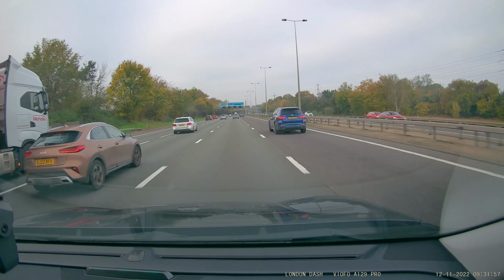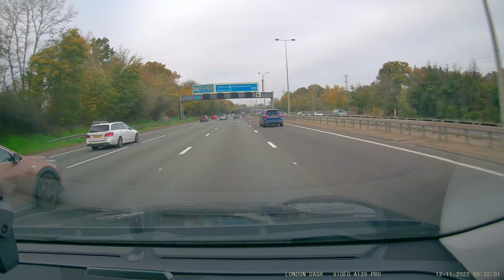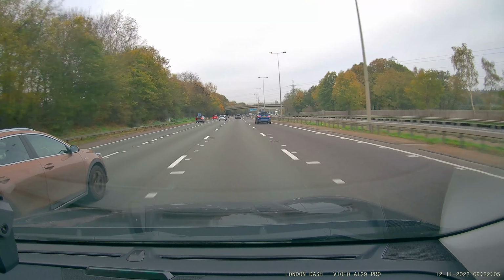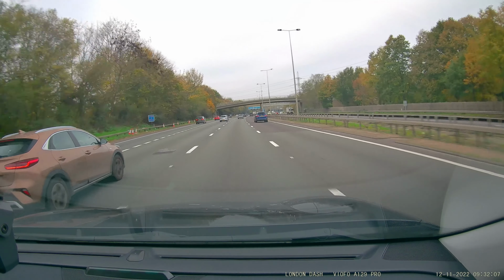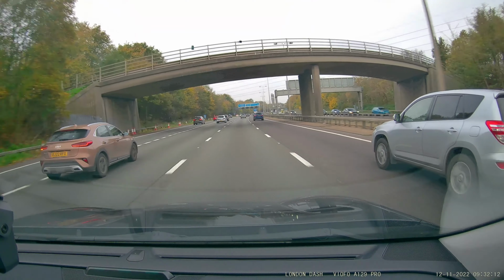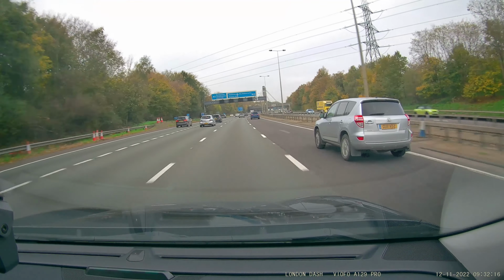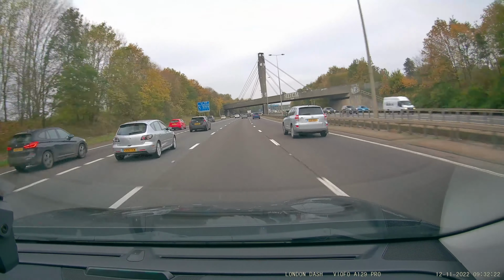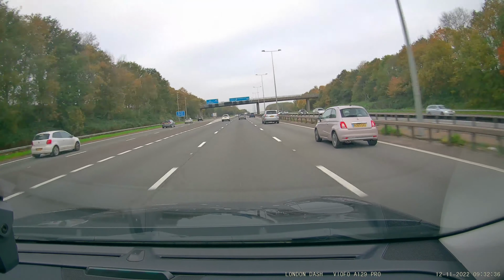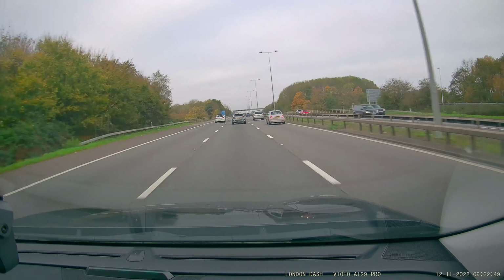Now he can get in there behind that white car, but is he? No, he's not going to do that. He has to go a little bit further. Alright, he doesn't slow down the white car, but he did slow me down, and the car behind, and the car behind that, and so on. Oh, and just for the middle lane hogging brigade, look, you can see I'm overtaking. Okay, so this one's for you.